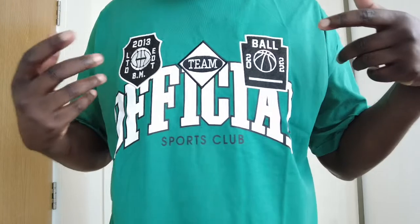This sort of green turquoisey color is great, absolutely great. The graphics on the front, you've got 3 patches actually on the front. It's meant to be some sort of sports team. Is it the official man sports team? Do they have that? Maybe they should. Only downfall, it does say official, so if you've shopped at Boohooman, you'll know that it is from Boohooman, but if you haven't, most people won't know, to be honest.